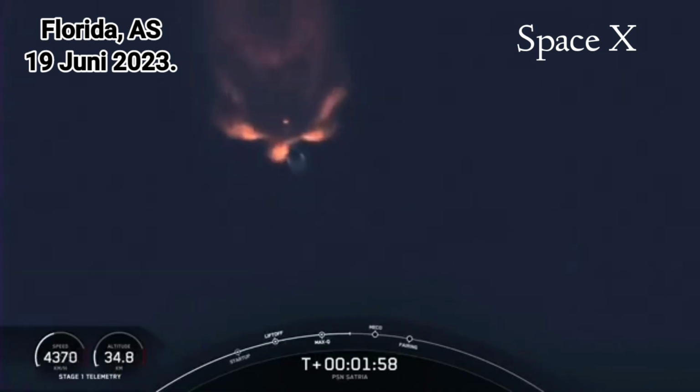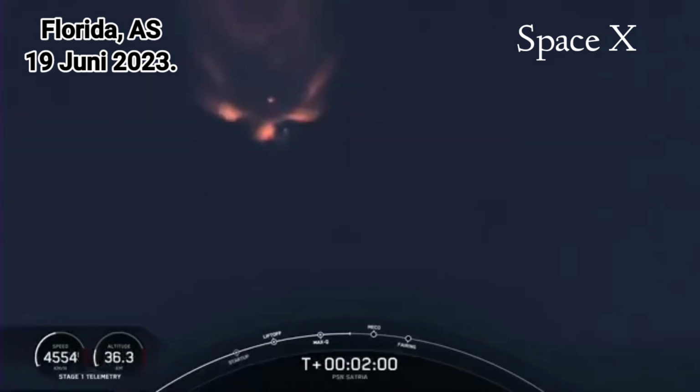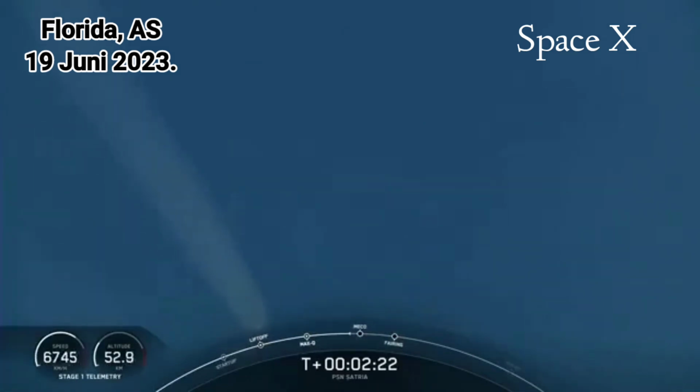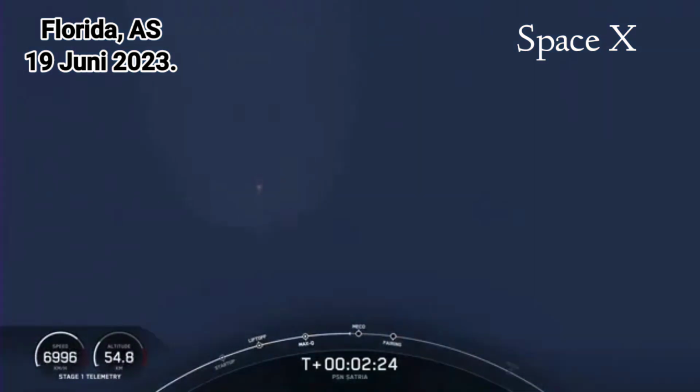Now, during that time, Stage 2 will continue on its journey to space with the third event, Second Engine Start 1, or SES-1, and this is where the single MVAC engine will ignite to propel the second stage along with the PSN Satria payload to orbit. In addition to these 3 major events, the fairing halves will also separate less than a minute after SES-1, so keep an eye out for all of those coming up in about 10 seconds.